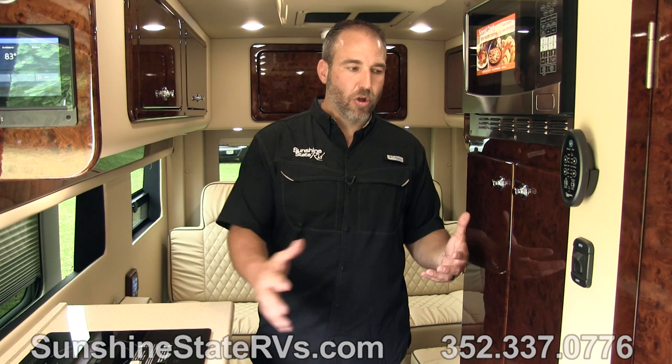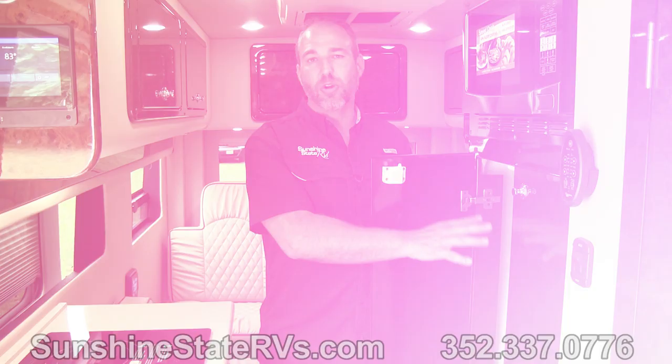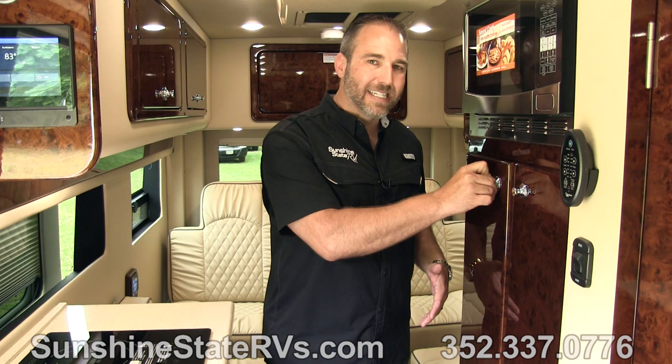As you kind of walk through, you see a nice big wardrobe cabinet here. You can hang clothes in here, you can put shoes in here, you can put anything you want. This is a big double door wardrobe cabinet. A lot of Class B RVs don't have things this size. So Fleetwood did a great job of utilizing the space when it comes to designing the flow and the function of the Irok.